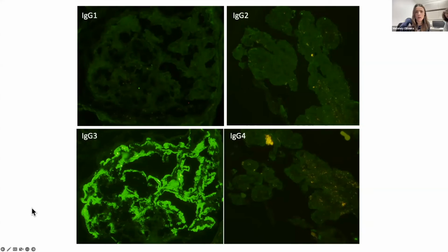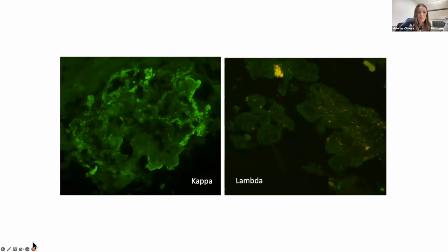Here we have immunofluorescence staining for subtyping for IgG. And we have just IgG3 that came up positive. This is after pronase digestion. So on the pronase digestion, we've unmasked that there was more to the story here. Just IgG was positive. Was this after pronase digestion as well? Yes. This would be a paraffin sample, and here you can see that it's staining for just kappa. So this would be an IgG3 kappa monoclonal. Lambda was not positive here.